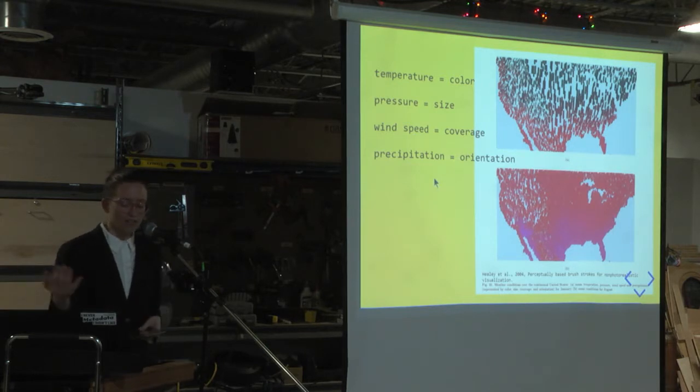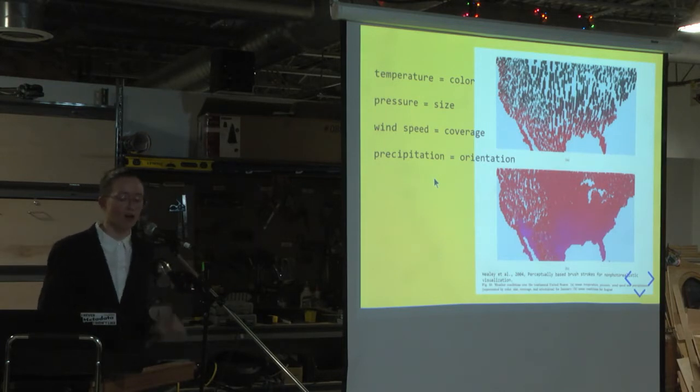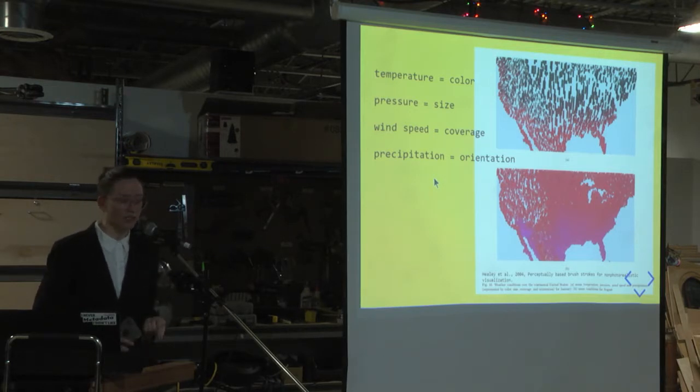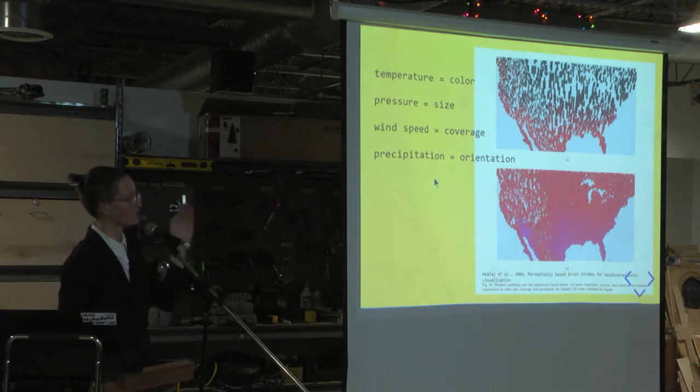So if we combine these and use a non-photorealistic visualization, which is the name that they call this technique, if we use brush strokes similar to an impressionistic painting, we can actually incorporate all of these variables into one graph. The top graph is showing the weather in the winter, I believe, and the bottom is summer. Temperature is represented by the color, so the more blue, the colder it is. Pressure is represented by the size of the brushstroke. Wind speed is how closely they are clustered together. And precipitation is whether the brushstroke is vertical or tilted.